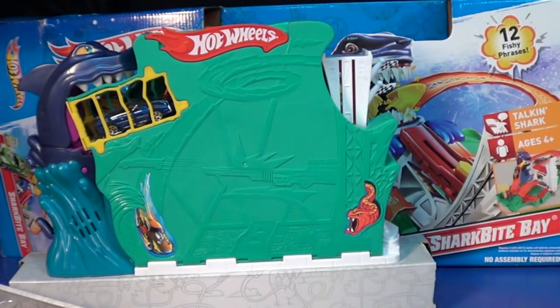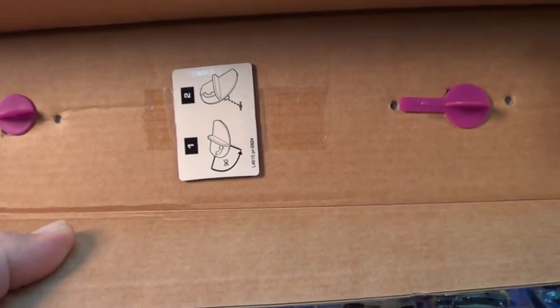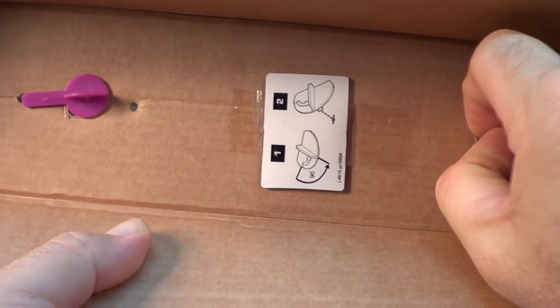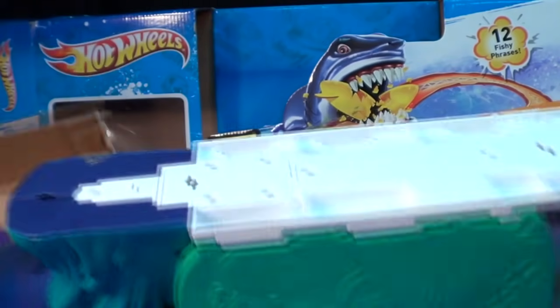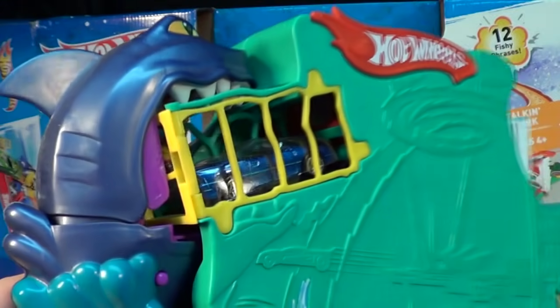Let's get this thing opened up. Something that I really appreciate Mattel doing the last few years is they've been using these kind of tabs to release the playsets from the box. Just kind of lift the tab and then you turn this. Comes right off. Lift the tab. Turn it. Comes right out. They've been using a lot less of those metal and plastic twisty things that take forever to get out of the playset.